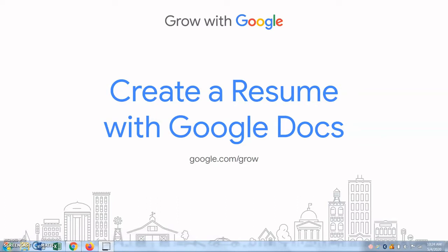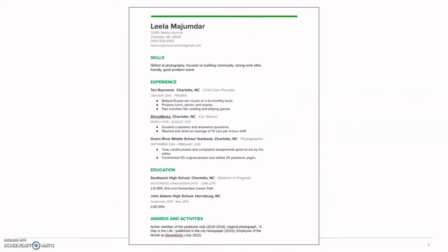Grow with Google is an initiative to help people learn digital skills, prepare for jobs they enjoy, and use their creativity and passion through hands-on computer science activities. In today's workshop, you'll create a professional resume like this one.